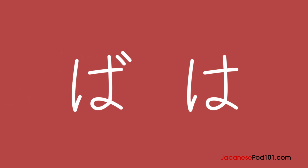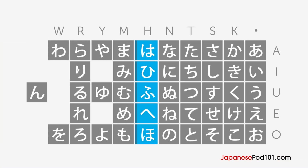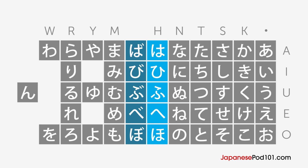Did you miss the dakuten last lesson? Well, this column can be modified by adding a dakuten as well. Can you guess what the new sound will be after adding a dakuten to ha? It will be ba. Ha, ba.